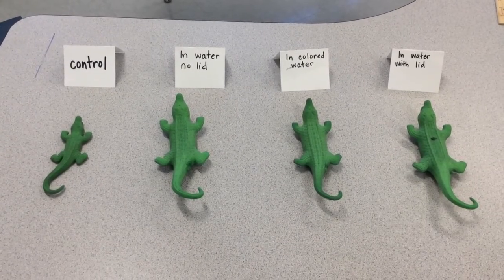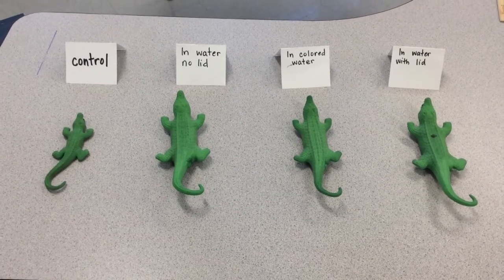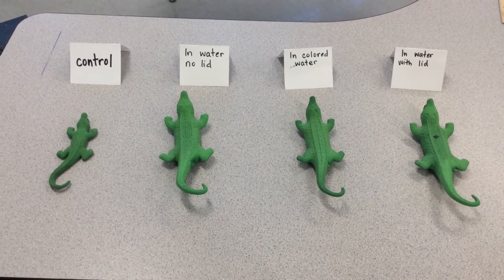So that's our data for day 11 of growing alligators. Come back tomorrow and we will actually do some math to find out which one is shrinking the fastest.